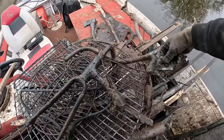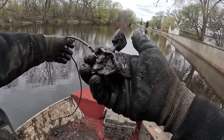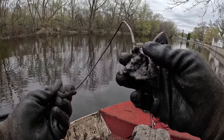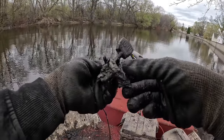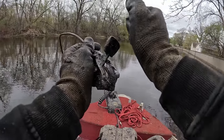Oh, hold on a second. I caught this and I didn't even really look at it that good. Oh, shut up. Look at you guys. This is some kind of brake cable or something, and I thought it was off a bike. I just tossed it in the cart. But look, no kidding, this is like a gas pedal. I don't know if that's a foot pedal or a hand lever.